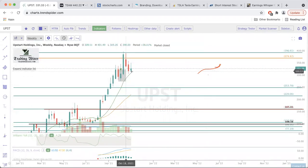It's been consolidating sideways, waiting for the 10 MA to catch up to the price. So now it looks ready. Anything close above 356, 363 is a long. It'll go back to all-time highs on weekly.